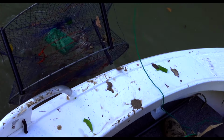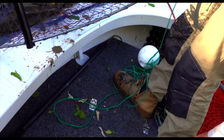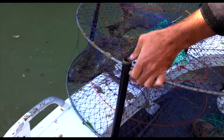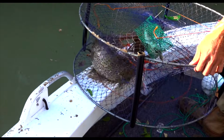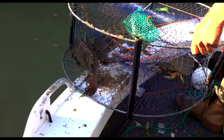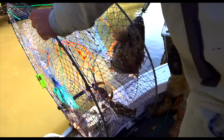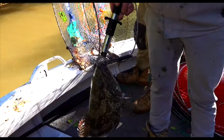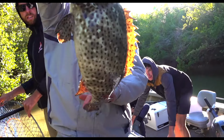Oh, is that a catfish? It is, isn't it? It's some sort of cod. What cod? Estuary cod. Yeah, we got dinner. We are eating. I think it's an estuary cod. This cod has got himself in a bit of trouble in the pot, but he looks like he's going to dinner. Looks like it. Unlucky fella. Decent size. Not a bad size.